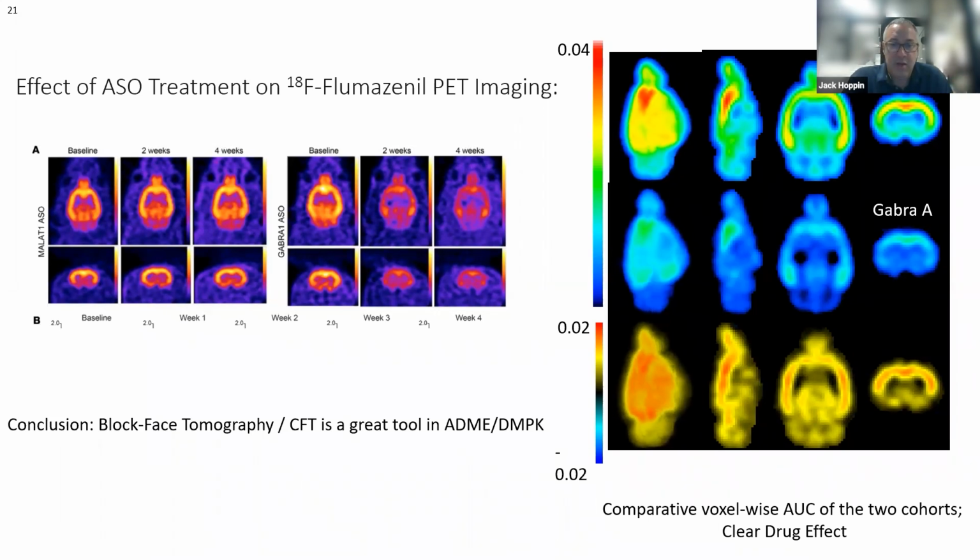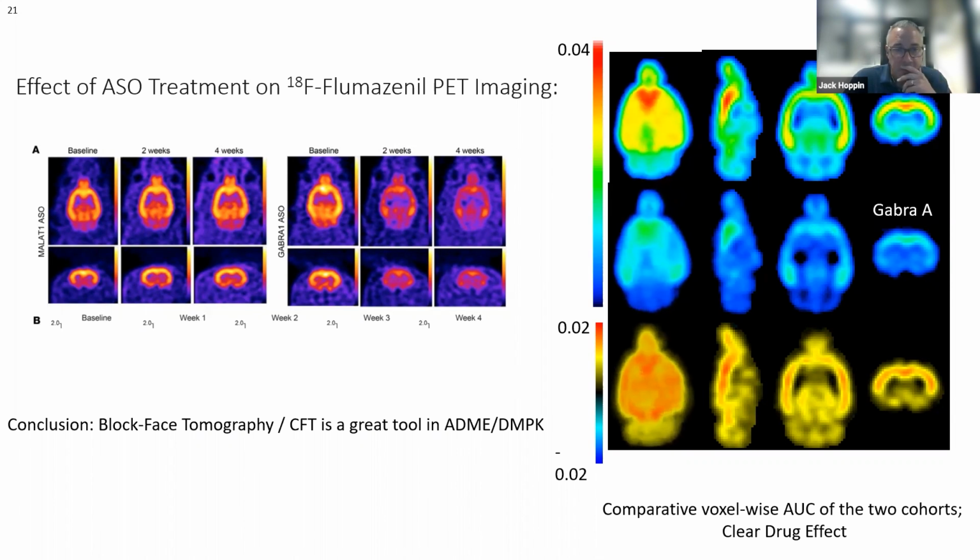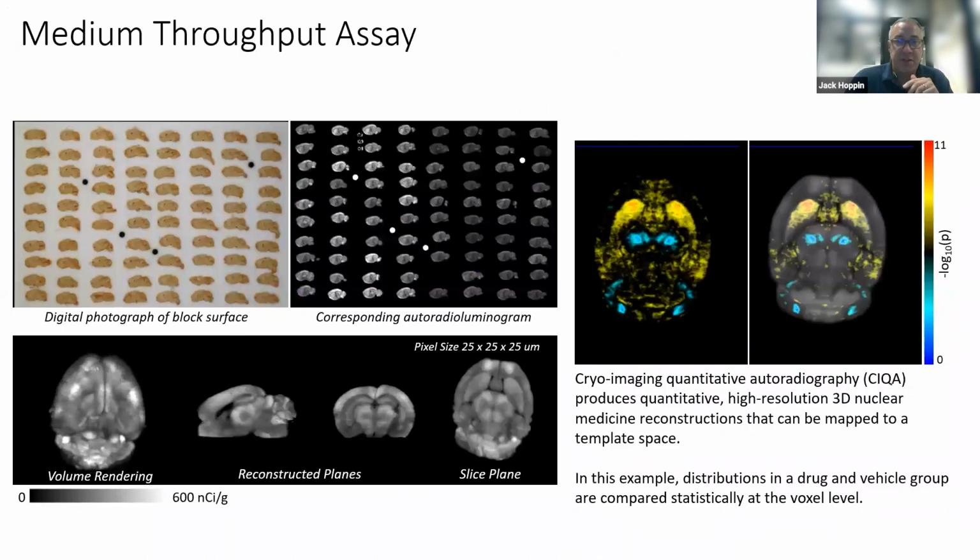So again, whatever your basic science needs are, I just think there's a lot of value in using this block-based technique. Currently, the form is on a bigger block. It's a cryo-macrotome technology. The company is evolving it for more microscopic endeavors. But as it stands, it's another great technique, and this one was done with the radionuclide. People can, and I've started using it for resected fluorescent organs.